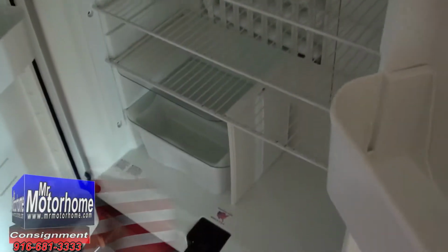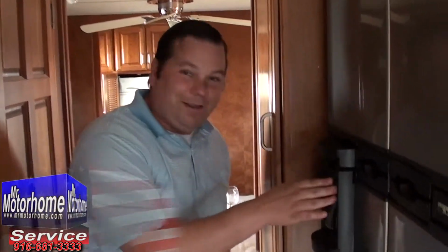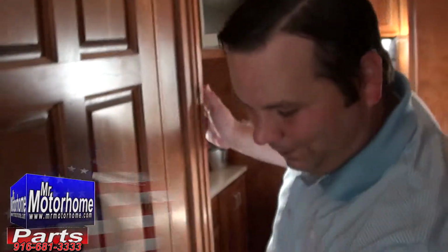You got the big Norcold digital temperature control, adjustable, with ice maker inside. Not only that, you got the nice little ice push right out here, which is cool. I don't know how much ice you're going through, but if you like beverages like me, it's a lot. Tons and tons of storage space everywhere that you look. Even the door to the bathroom is nice.